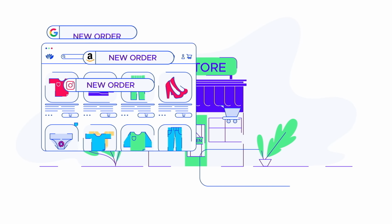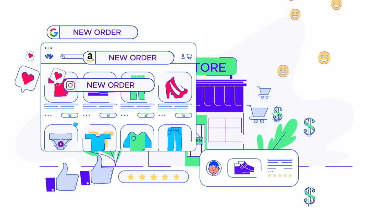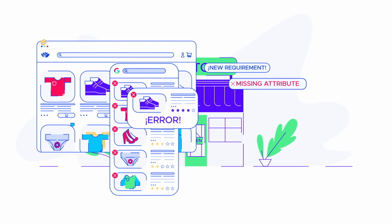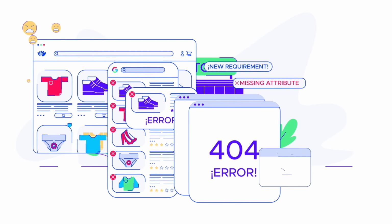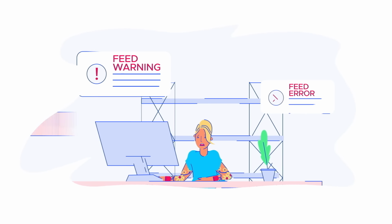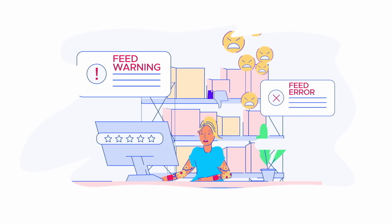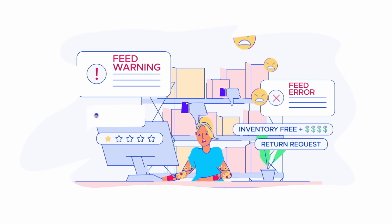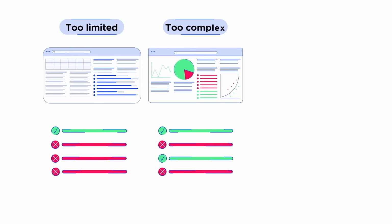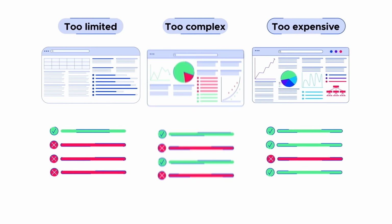Multichannel Ecommerce. It's your ticket to reaching more customers. But let's face it, dealing with feed errors, integration roadblocks, and poor campaign performance is downright exhausting. You need a solution that can tackle volatile channel specs and fragmented data sources with ease. But conventional feed management tools just don't cut it. Too limited, too complex, or too expensive.